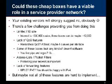Well, there are some obvious, really glaring challenges to doing something like this. So, limited FIB size, right? The internet's 330,000 prefixes. These boxes can only do maybe 8 to 12,000 prefixes that you can actually install.